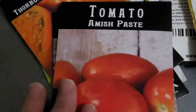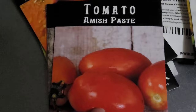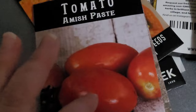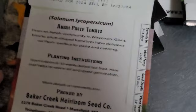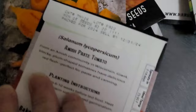Amish paste tomatoes. We do tend to like these paste tomatoes a lot because they're not too squishy. If you have a little issue with texture, tomatoes like San Marzano and Roma and Amish paste do not have that really squishy center like the beefsteaks. So this is going to be good for us. And I will need to start growing these not as soon as the peppers, so I can wait a few more weeks on those. Within the next week or two, I'm growing peppers. And then a week or two later, I'm going to start tomatoes. So those are going to be good.